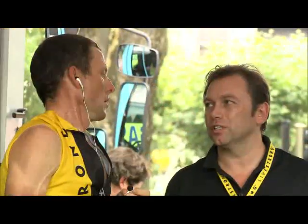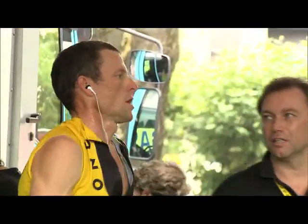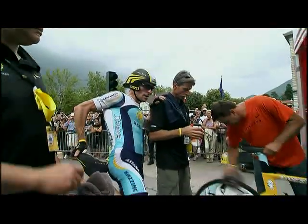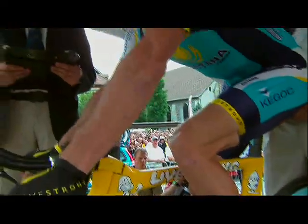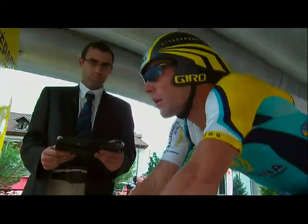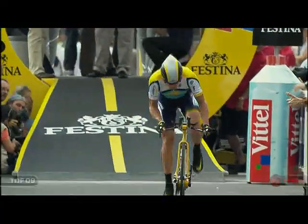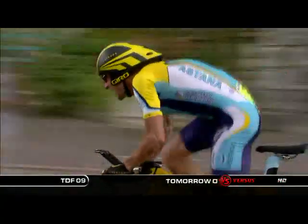Lance Armstrong rose to the occasion as far as I am concerned, advised here by Johan Bruyneel, his manager and his friend. A very thorough warm-up for Lance Armstrong as he waited now for the start. He'd chosen a yellow bike as well, although on this occasion he wasn't wearing a yellow jersey, but just about everything else was yellow. He got the biggest cheer of the day as he rolled out of the start house, and he quickly got into his rhythm.